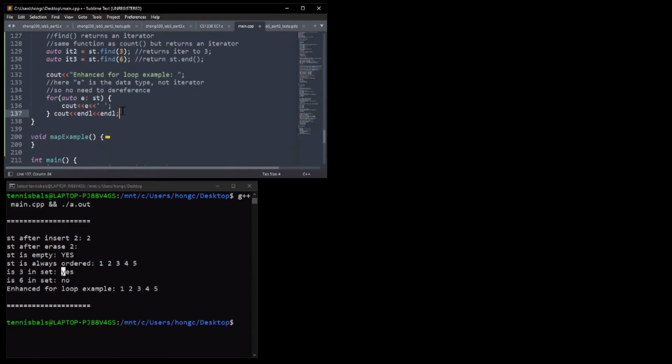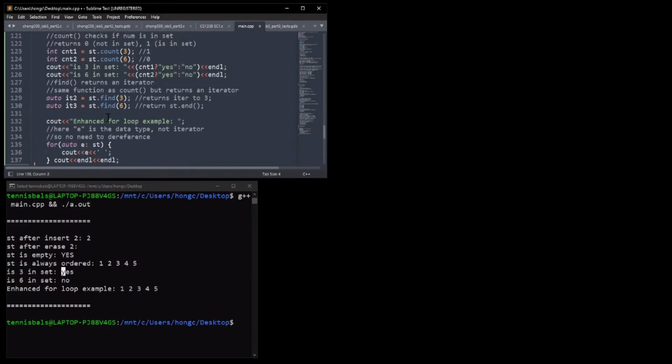That's about it for sets. So does anyone have any questions on sets? And so to quickly review, they're unique. Every value is unique. They're always ordered, right? They're always unique. They're always ordered. Oh yeah, the runtime.